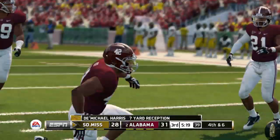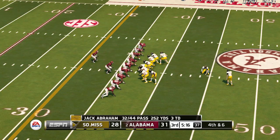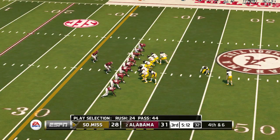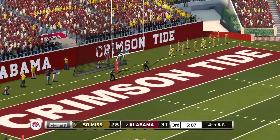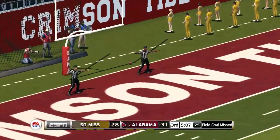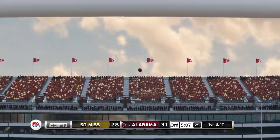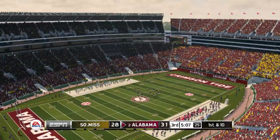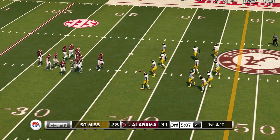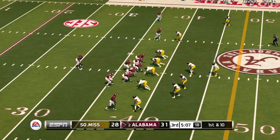Completes it, but he can't shake the defense. Southern Miss is looking to tie things up. Kicks up. So the freshman kicker isn't able to put it through. Still our score, 31-28, Alabama. The quarterback leads the offense back out onto the field as we get set to resume play. Alabama is up a field goal.